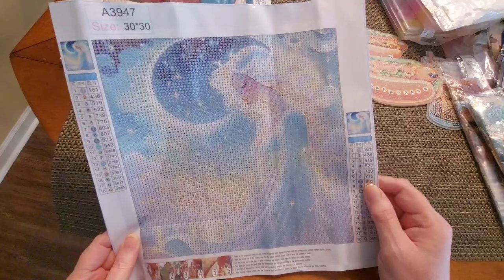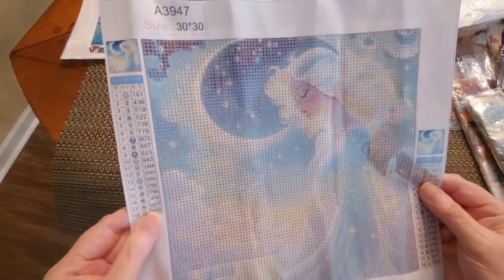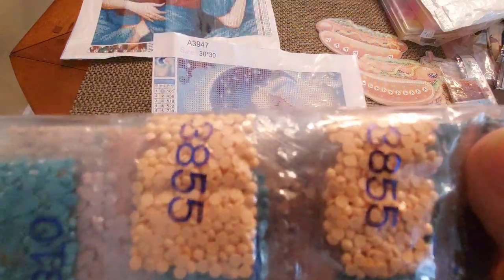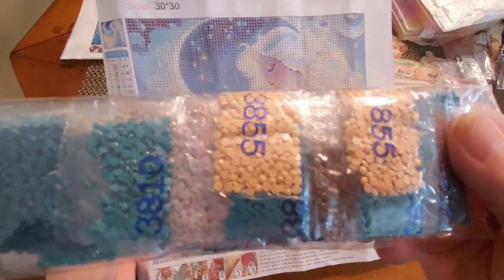It almost sang to me pretty much because of all these beautiful pastels. This is going to be an absolute gorgeous painting. I hate the fact that it's in these bags here, but that's okay. But look how bright that is. Looking at this, it doesn't look like it's going to be that bright. It's going to be a bright painting.